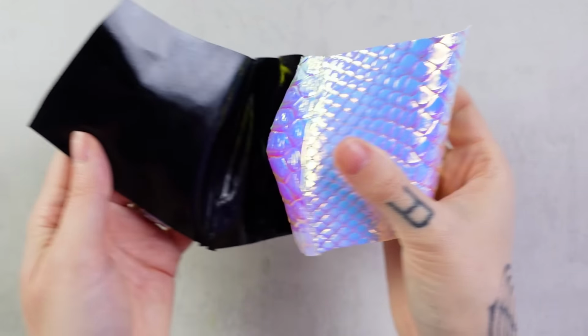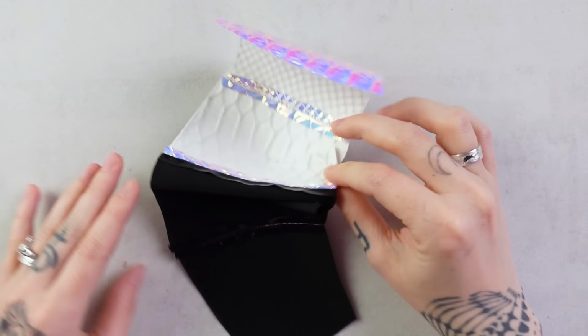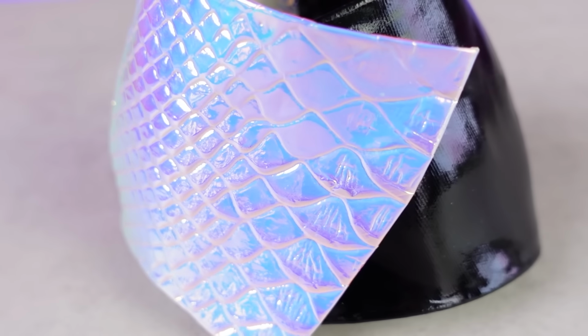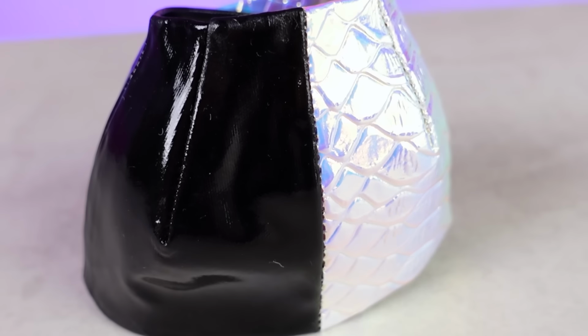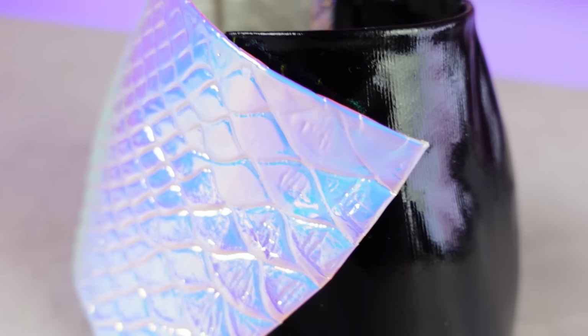I again glue around the seam allowances of the back seam and also use some more glue to glue around the seam allowances around all the edges of the skirt. With a little velcro as a closure added, the skirt is done, and I really love how beautiful it shimmers. However, the two belts that I want to add to the skirt are still missing, so let's make those next.